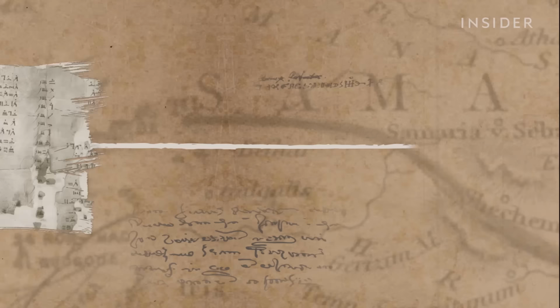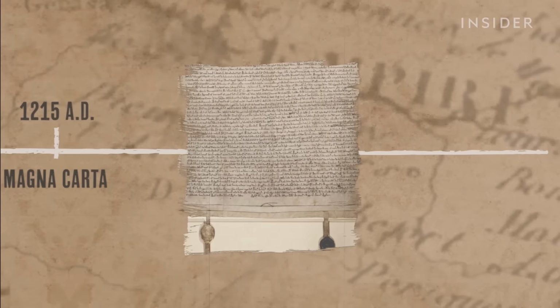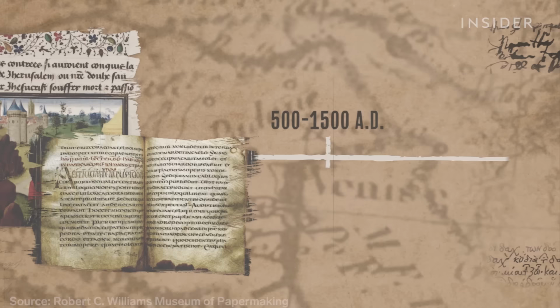The first record of parchment dates back to 2450 BC. Famous ancient documents like the Dead Sea Scrolls and the Magna Carta were all written on it for its durability. The use of parchment peaked in the Middle Ages in Europe, when it was mostly used for illuminated manuscripts and bookbindings.